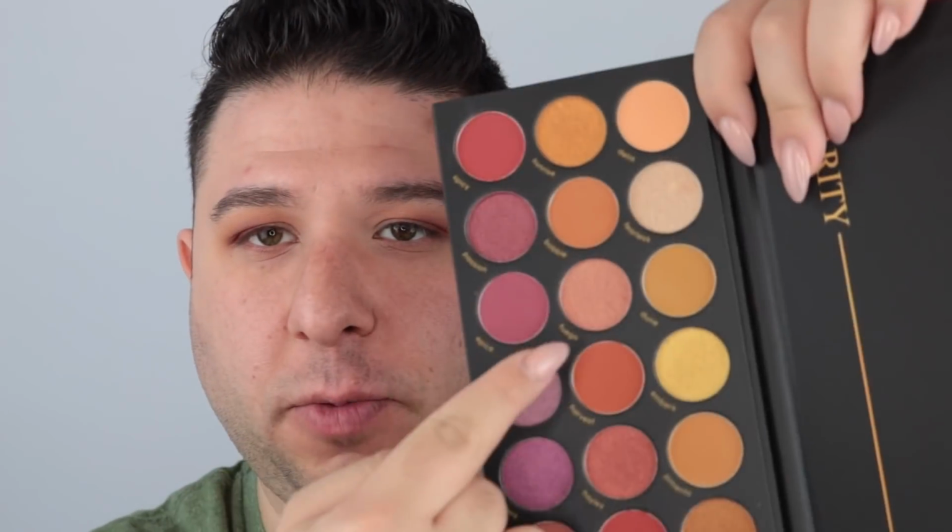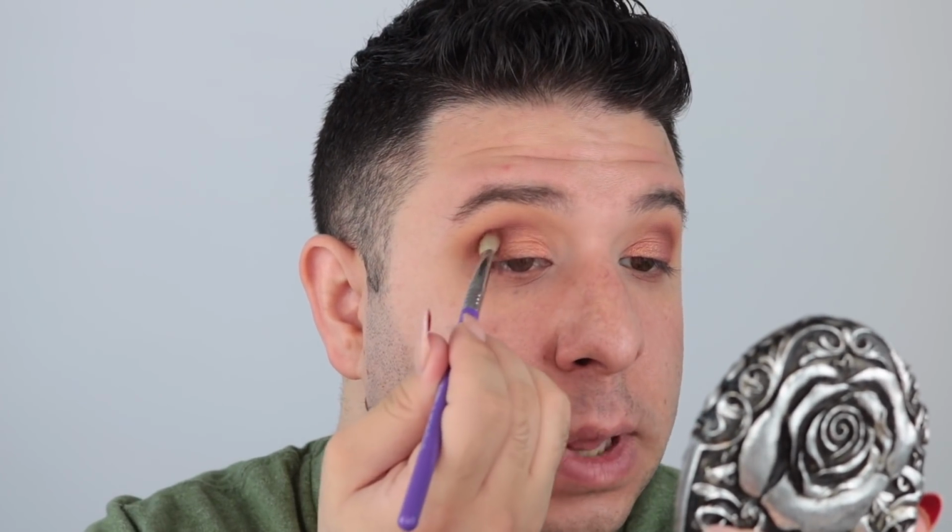I'm going to take Fuego right here in the center of the palette, because that's typically not the shade I would be inclined to go in with, but it's pretty, so we're going to try it. And I'm going to press that on the center of the lid. I'm going to go back into that Bittersweet shade, the brown, and I'm going to blend that over the outermost portion of the eye. And I think I'm going to go a little bit more smoky today.